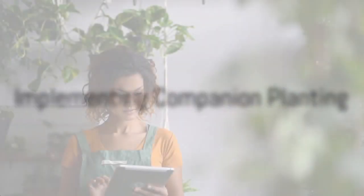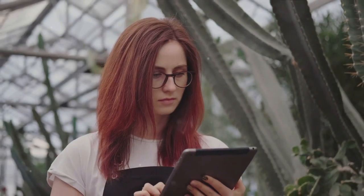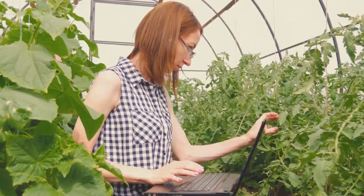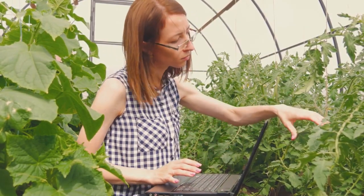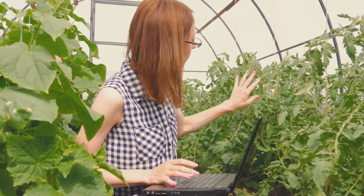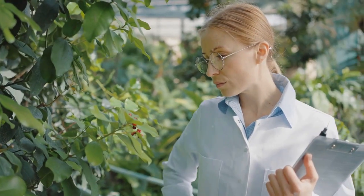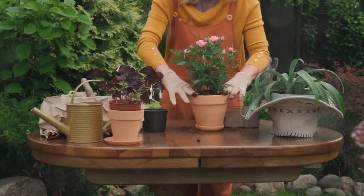Sounds interesting, right? But how do you start companion planting in your own garden? First, research the plants you want to grow. Understand their needs and identify potential companions. Next, design your garden layout. Place companion plants close together, but not too close to avoid competition. Monitor their growth regularly. Pay attention to their health, any signs of stress or disease. Adjust your strategy as needed.